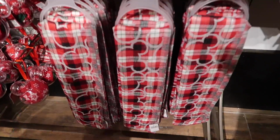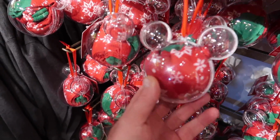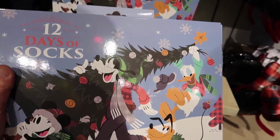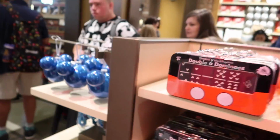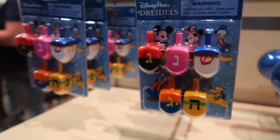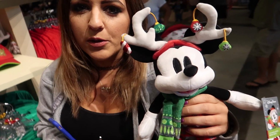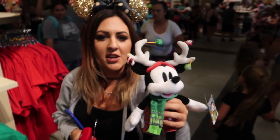Look at that. That's cute. Plaid scarf. Oh, Spence, you need this. Socks. Socks in an ornament. You can hang it on the tree. Cute. Look at 12 days of socks. Oh my God, 12 days of socks. Are you kidding? I love how they're hanging the ornaments off the antlers. Your antlers. Yeah.